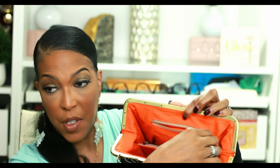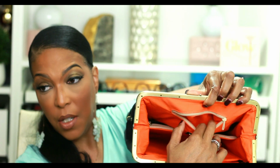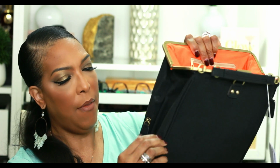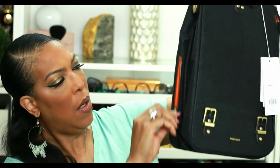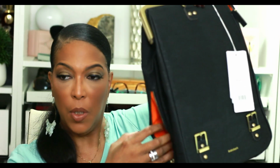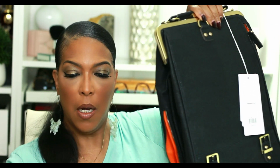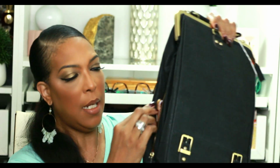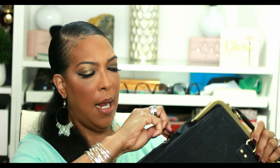You've also got another zipper here on this side. So again, very nice. This is quite deep. Very nice there. And then you also have this little side compartment here where your cell phone can go. You can just slide your cell phone in there. So here's my cell phone. I can very easily just slide that in there, and I can zip it up. So my cell phone will be right there, easy for me to get to.